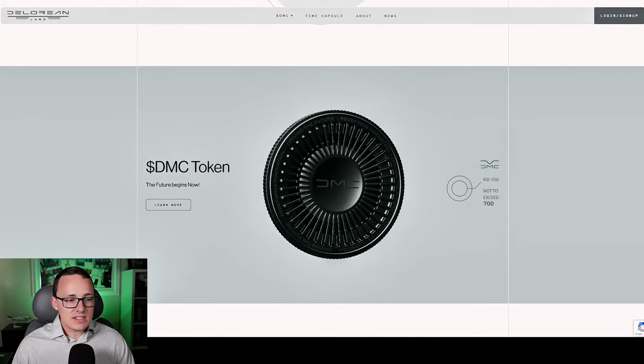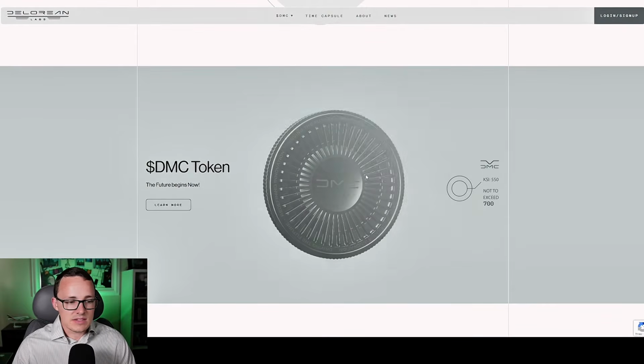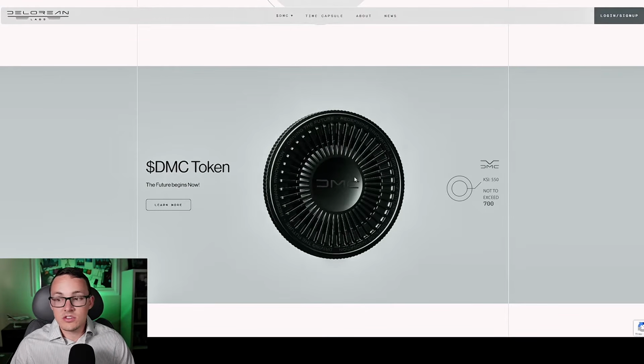Now they do also have their own token. It is called the DMC token. You can see it right down here. Right here, and you can see that the DMC token is essentially you are able to use it to do a couple of different things. One, you can actually spend it to reserve the vehicles. You can also just use USDC to reserve the vehicles as well, if that is something that you are interested in, whichever way you want to go.